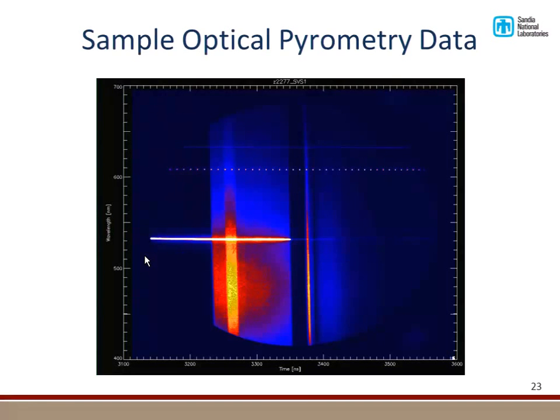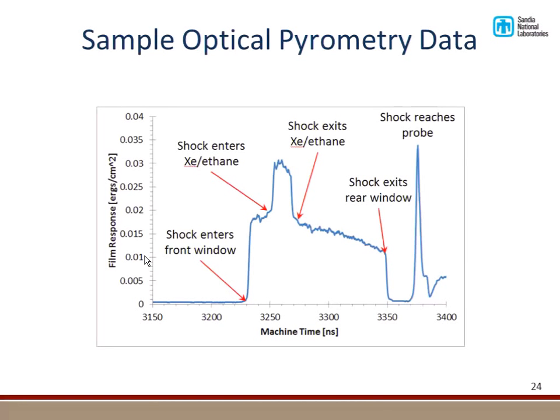So we take a line out in time through this. We can see that you have no emission before the shock actually enters the front window of this gas cell. It jumps up to this emission. This is a quartz window, and that's well characterized. Then we have a xenon-ethane gas mixture that the shock propagates through. And you can see there's actually a difference in the emission here. And then the shock exits the gas cell into the rear window and then eventually out the back of the sample.